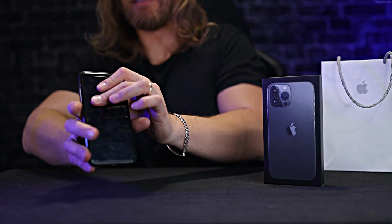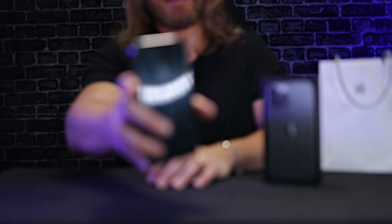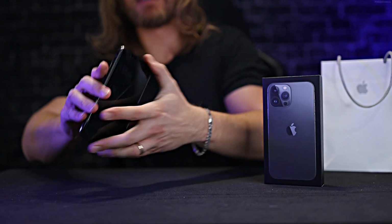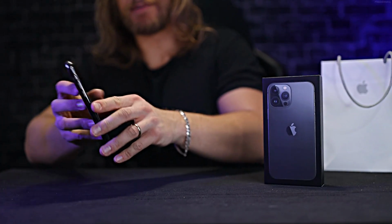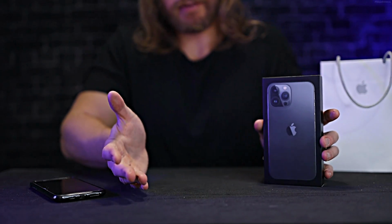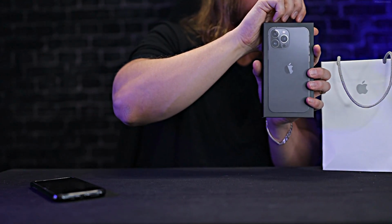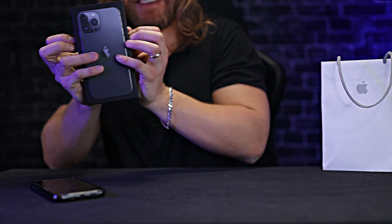So if there wasn't a memory issue with this phone, then rest assured I'd probably be using that for a long period of time. There was another reason which we'll get into very shortly, which you'll be able to see. But yeah, that was just one of the basic things. I think cameras are important to me, and memory, and those are the two biggest things which I need working on a phone.